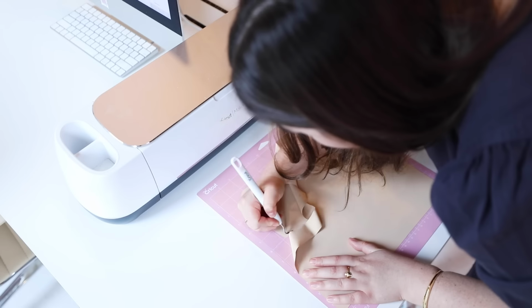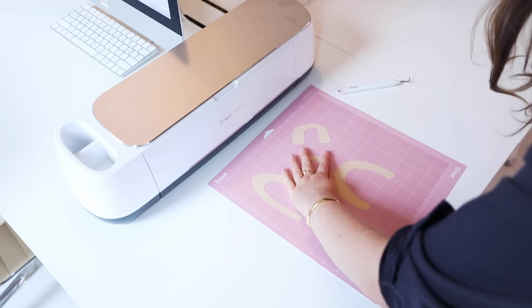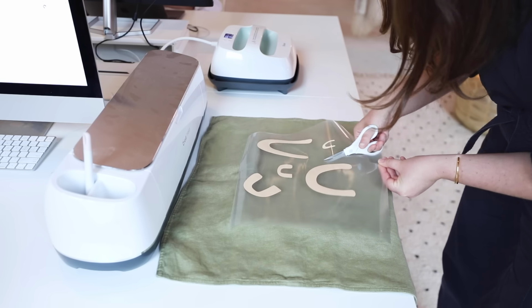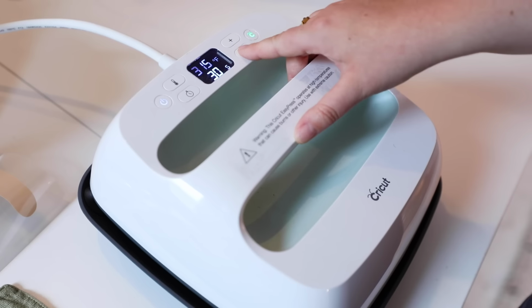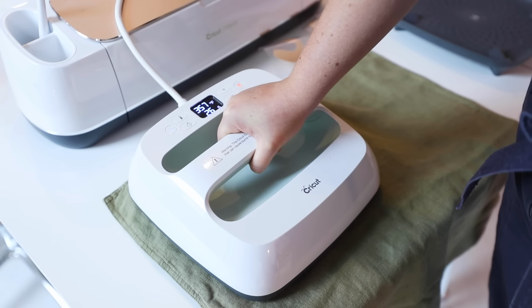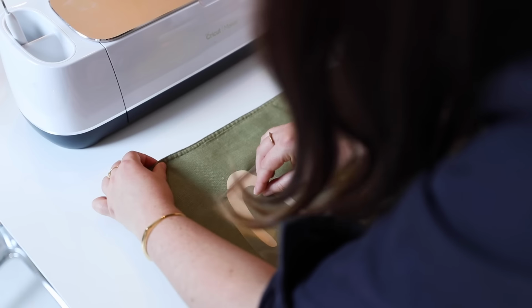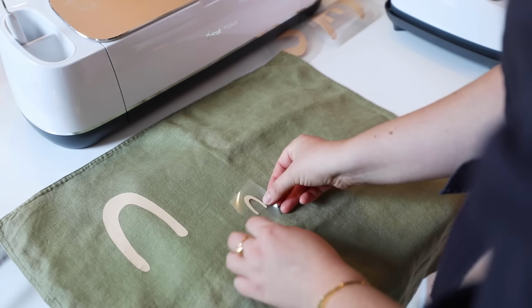Now that the shapes have been cut into the vinyl, I'm weeding out the excess vinyl and then flipping the patterns over onto my cushion. This is where my heat press comes in, and I'm using the press to transfer the vinyl shapes onto the cushion. Now I'm peeling up that transfer tape on the back of the vinyl, and would you look at that, I have some customized cushion covers. So fun.